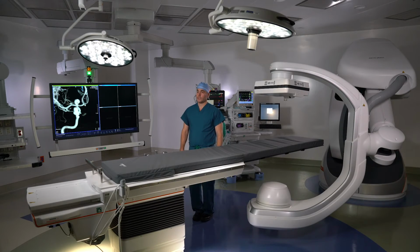patients. At the University of Maryland, Baltimore Washington Medical Center, the vascular team is excited to bring this cutting-edge technology to the community and help continue to provide excellent outcomes for patients with vascular disease.